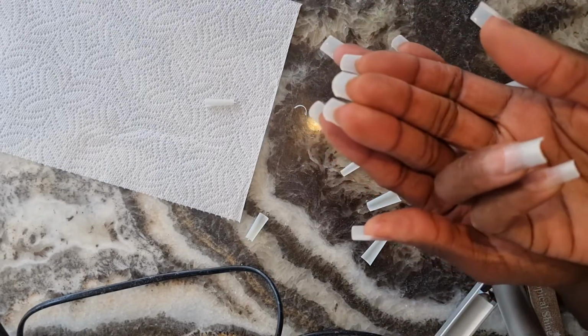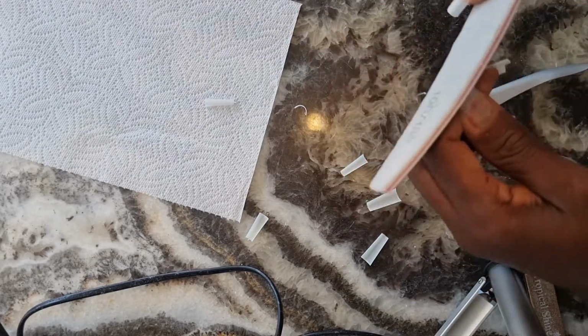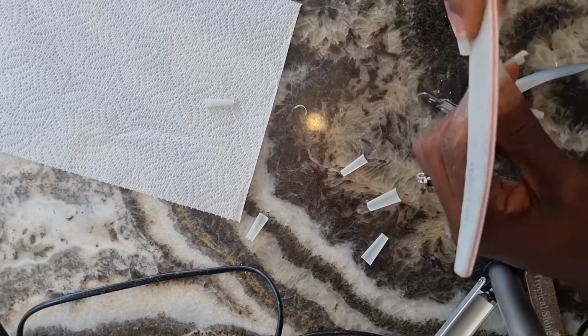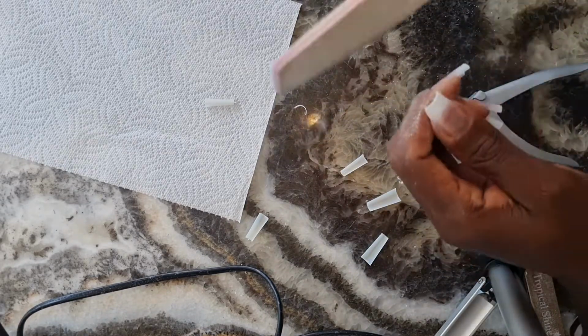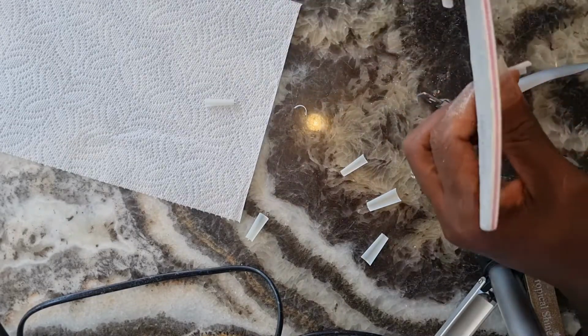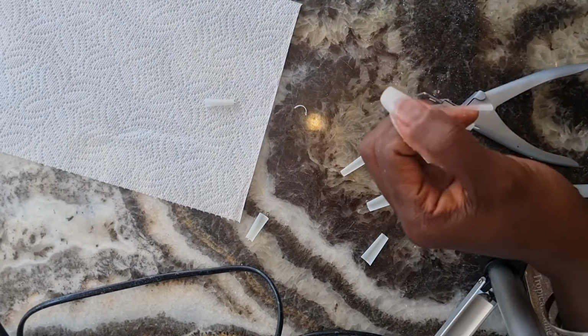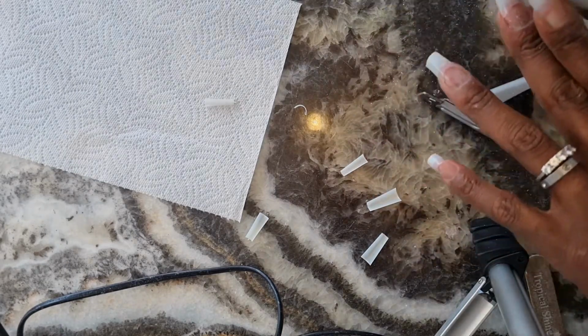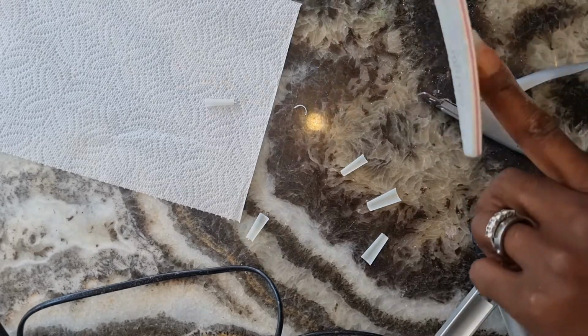And this week I felt like going a little bit shorter. So right now I'm just going through to make sure that they're all leveled, and then going in with my nail file just to smooth that out and get the desired shape that I'm looking for. I figured I was just gonna do more of a square this time, but with a rounded edge, just to shape those up a little bit.